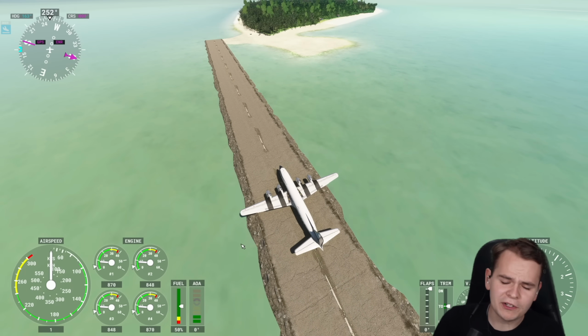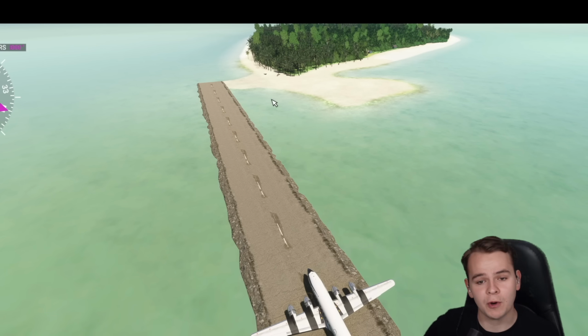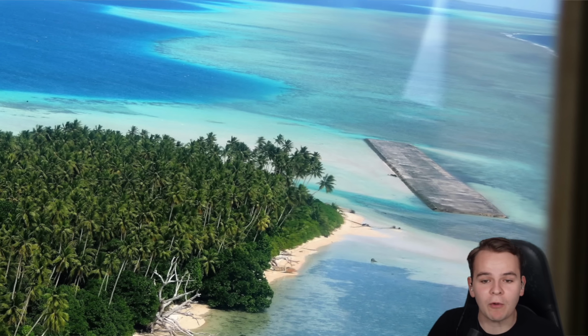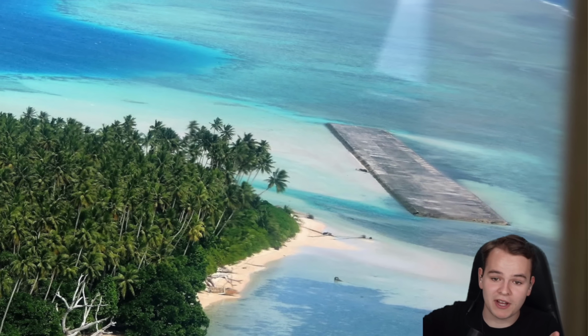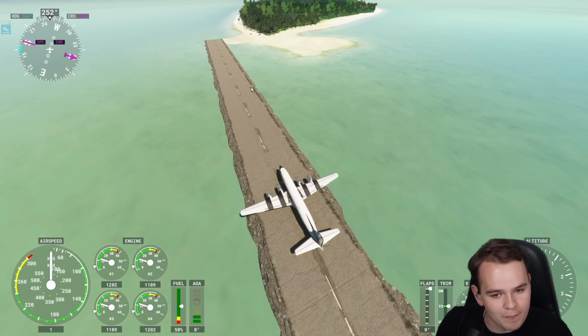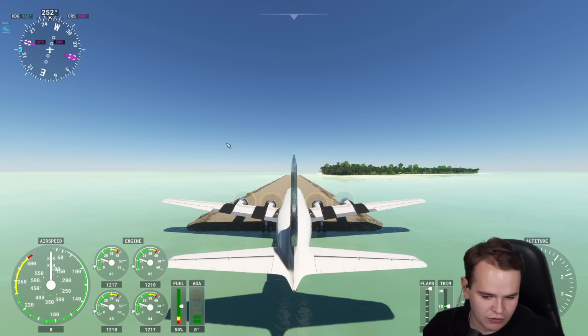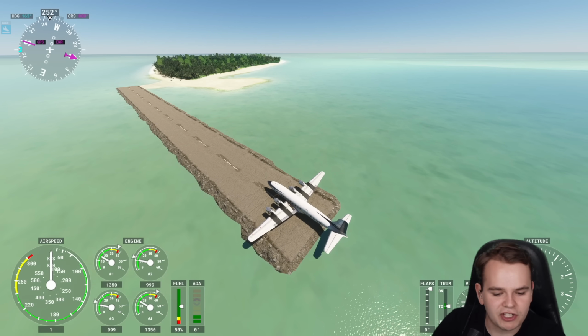Back when the airport was built, at least one side was on the island, but due to erosion, the status quo is that this runway is actually completely separated from the island by 20 meters. And yes, you'd have to take a little boat in order to get on the actual island itself. Seems like a logistic dream to me.